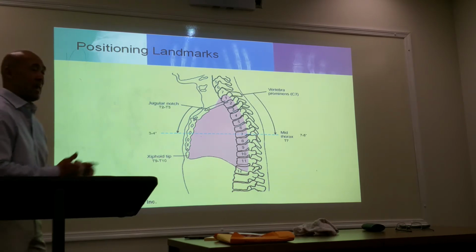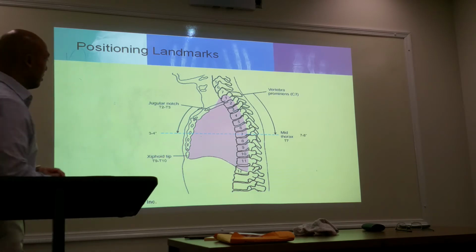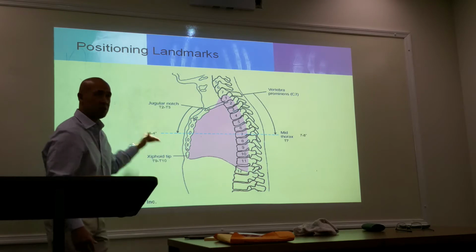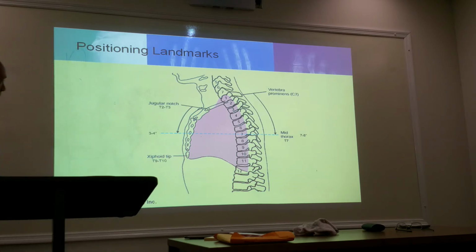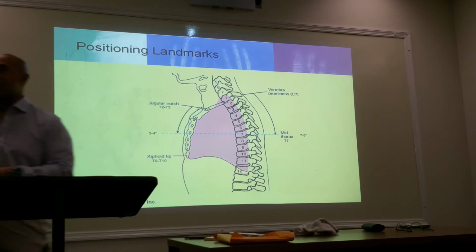Now, if we were doing an AP projection, the bony landmark that we're going to use there is the sternal or the jugular notch. And to get to the level of T7, which is mid-thorax, it's going to be approximately 3 to 4 inches below the notch. And then the last landmark here is the xiphoid tip. We don't use it much for many of the positions, but it is a bony landmark, and that's located at the level of T9, T10.